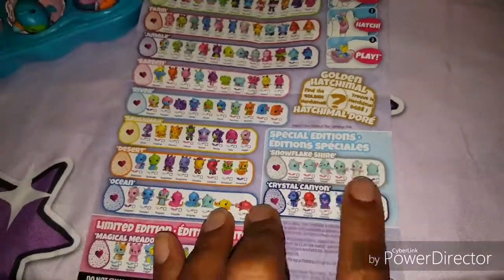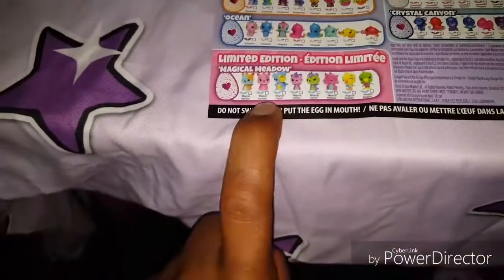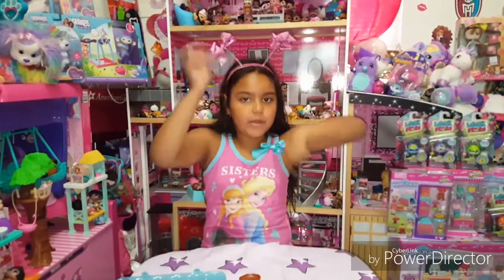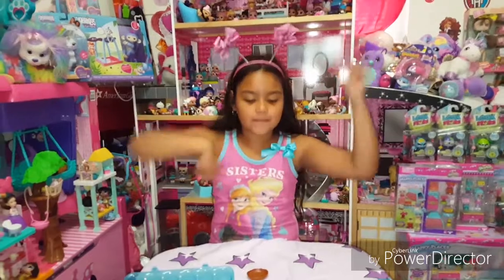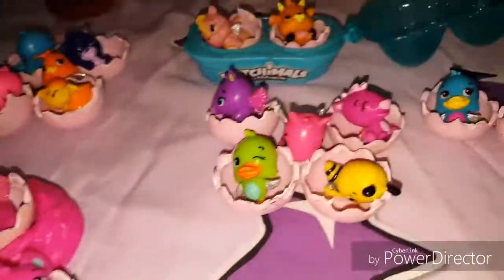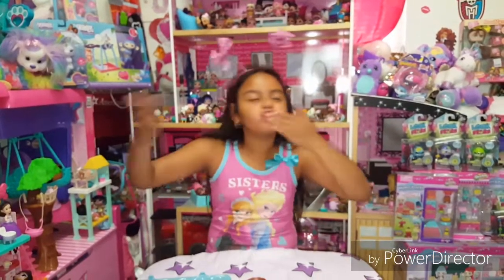We've gotten really lucky with the special editions. Yes. We've gotten 2 limited editions in part one. Make sure you guys go see part one. Let me know. What's your favorite? Let me know in the comments. Who was your favorite, Lily? The crystal one. The Crystal Canyon. Yeah, the one from Crystal Canyon. That's the beaver. These are all the collectibles we've opened just now. We hatched all these beautiful little collectibles. Thanks again, Hatch Animals.